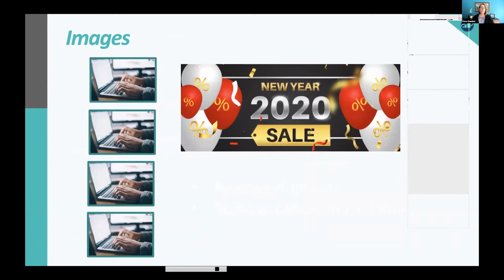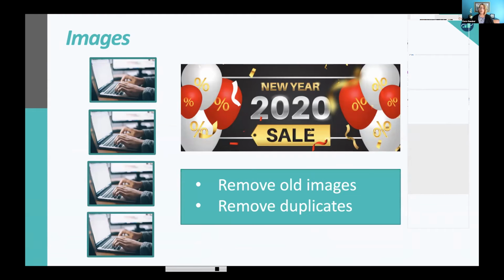You want to remove old or unused images. You don't need that 2020 New Year's sale sign anymore. So get rid of that. Go through your media folder and find what you're not using or that's old and get rid of it.